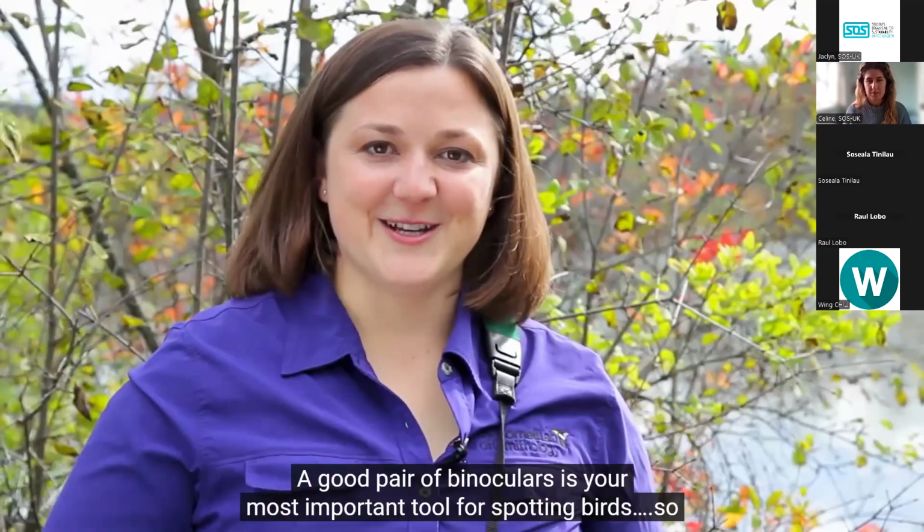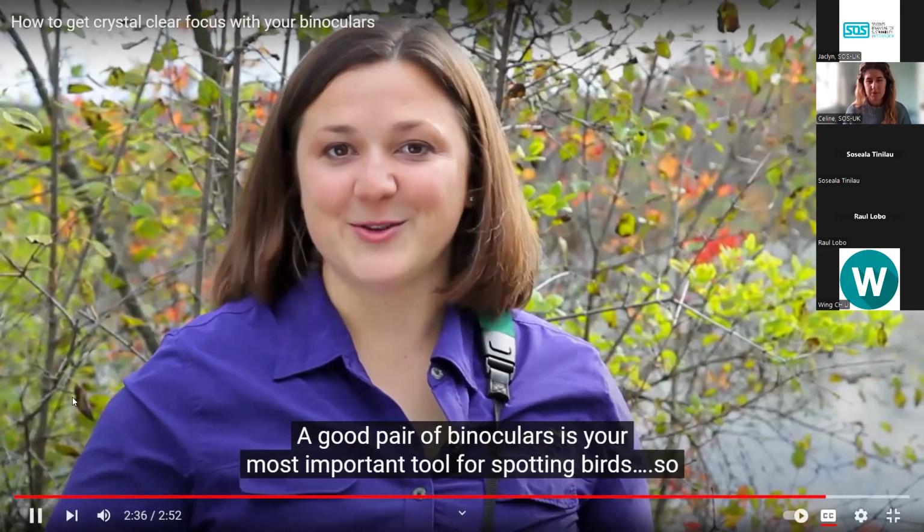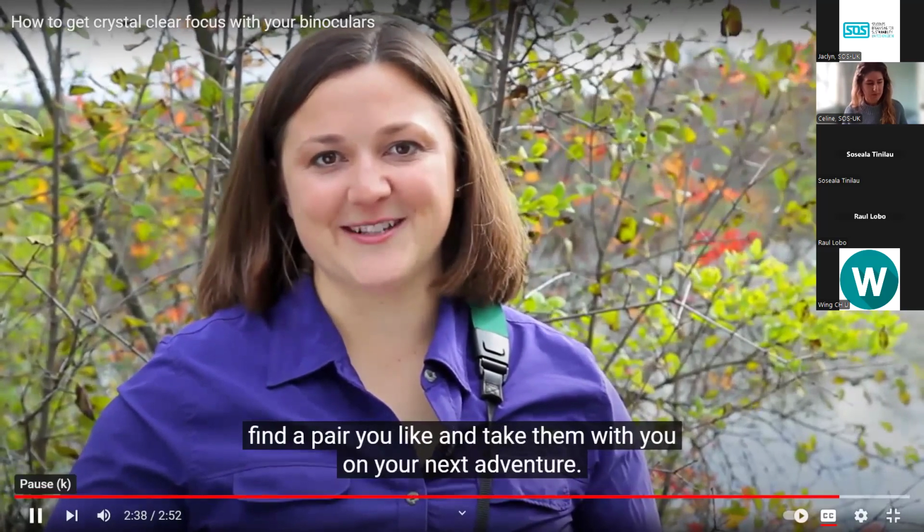A good pair of binoculars is your most important tool for spotting birds. So find a pair you like and take them with you on your next adventure.